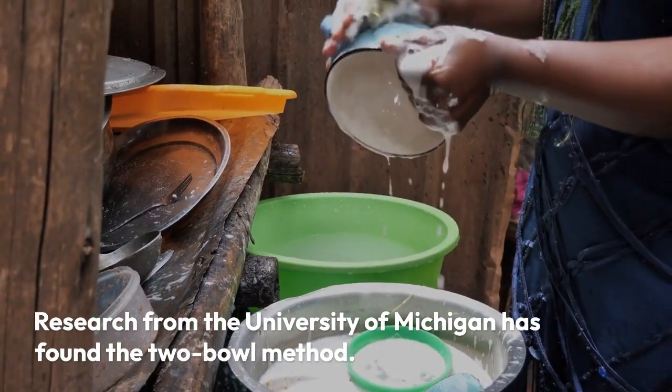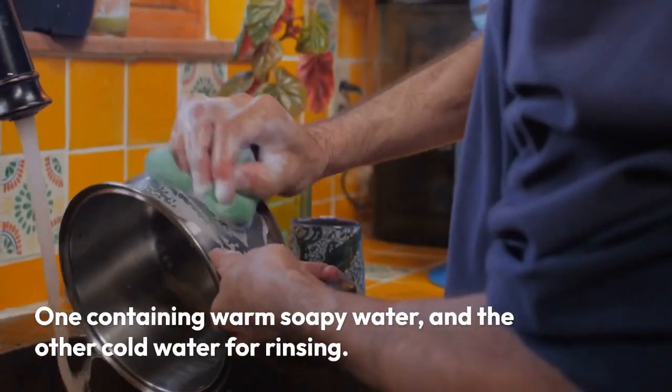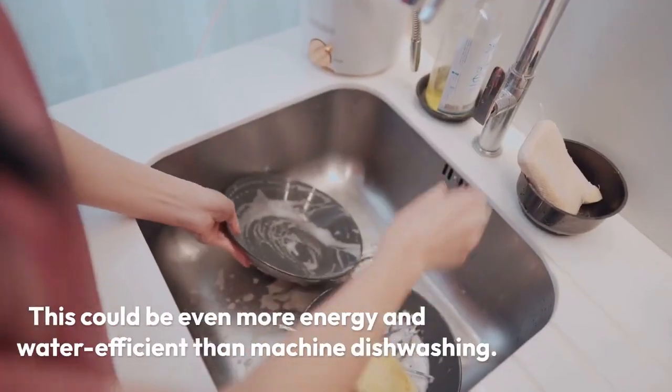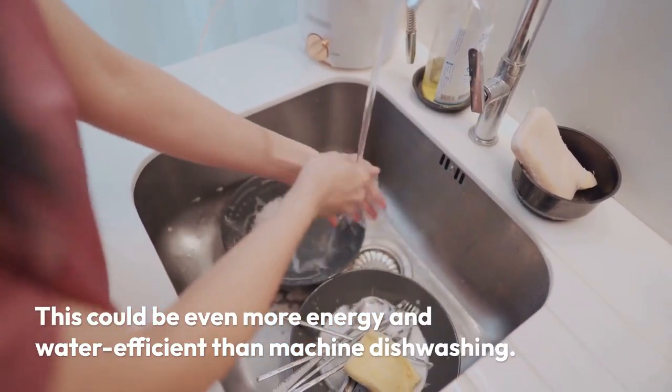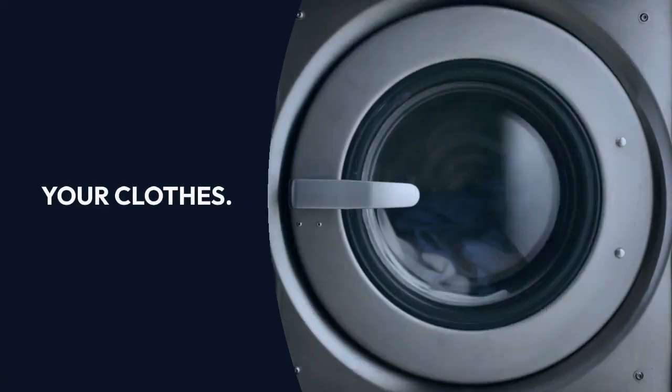Research from the University of Michigan has found the 2-bowl method, one containing warm soapy water, and the other cold water for rinsing, could be even more energy and water efficient than machine dishwashing. Your clothes.